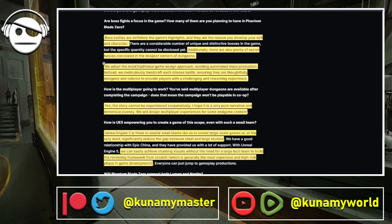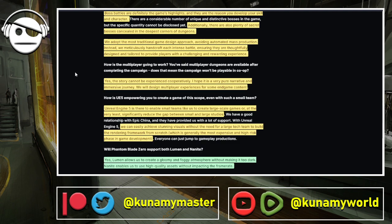They continue: we adopt the most traditional game design approach, avoiding automated mass production. Instead, we meticulously handcraft each intense battle, ensuring they are thoughtfully designed and tailored to provide players with a challenging and rewarding experience. They are a small team. They are a company so far more focused on mobile games, but they are frustrated with how the production, development and follow-up support of mobile games work; they think it's very frustrating. They talk about this in the interview. It's not worth going around there, because mobile games are not my thing.